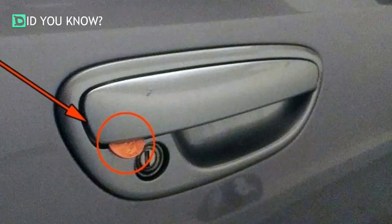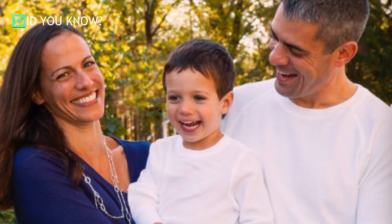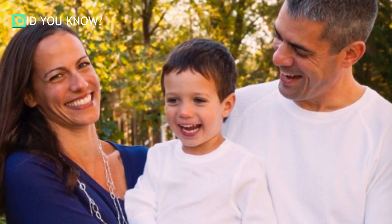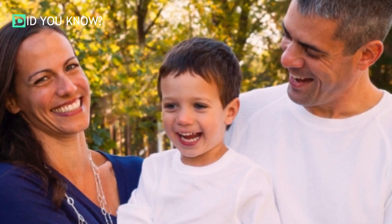Now that you know how to avoid this horrible situation, be sure to spread the word and help prevent car break-ins everywhere. While the method these criminals have devised is pretty clever, it's nothing to admire. Now that people are spreading the word, this trick won't work for much longer.